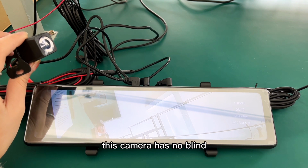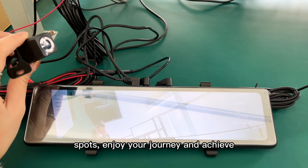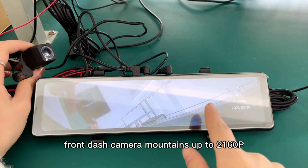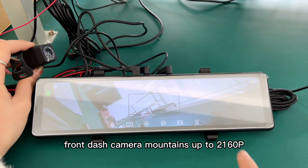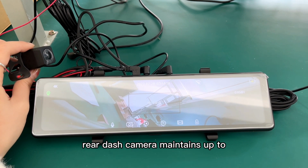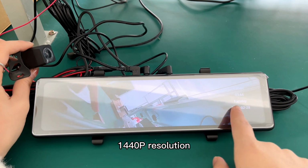This camera has no blind spots, so enjoy your journey and achieve accurate and detailed capture. The front dash camera maintains up to 2116p resolution. The rear dash camera contains up to 1440p resolution.